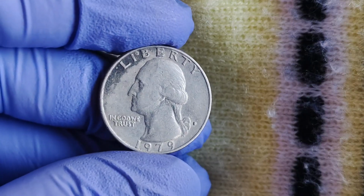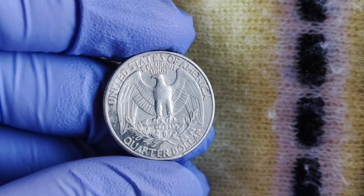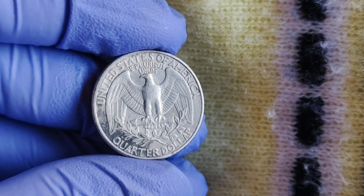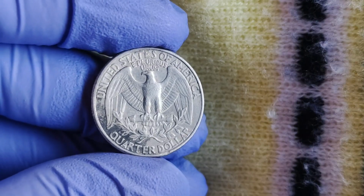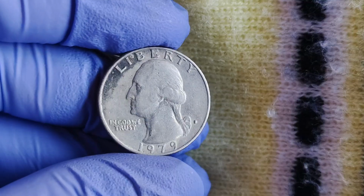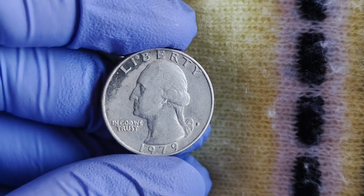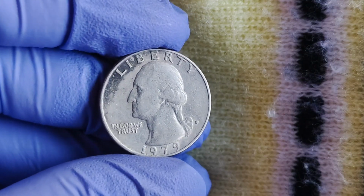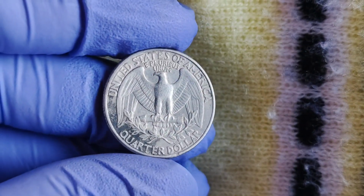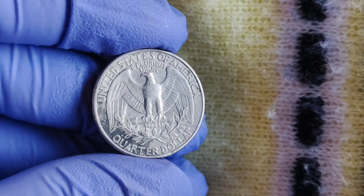And finally, check the reverse. The eagle's wings on the valuable strike show extremely sharp feather definition, especially along the edges. If the reverse looks unusually crisp, you could be looking at a life-changing error. During later examinations, experts noticed that the rare 1979 D quarter also has a tiny die marker, a faint line near the right side of the eagle's tail. Not a scratch, not damage, a microscopic die flaw. This tiny detail confirmed the minting anomaly and proved that the error was real.